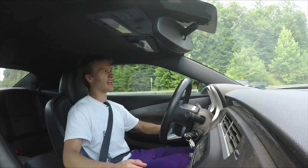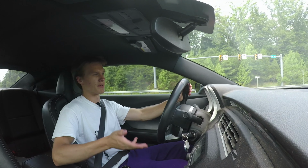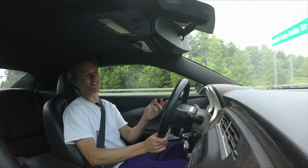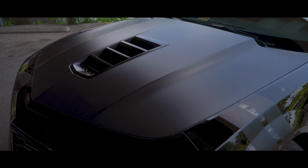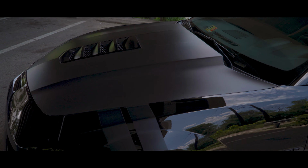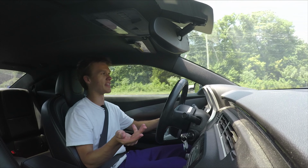I went through one gear, and I knew this thing was fast. But besides full bolt-ons, it's obviously got the Hurst shifter, but that was a factory option at the time. I still consider that a mod, because you never see that anymore. It's got a different hood, which is way more aggressive than the factory. And I really like it because it matches the factory stickers, the vinyl, whatever, the stripes that are on the car, which I think is very, very cool.